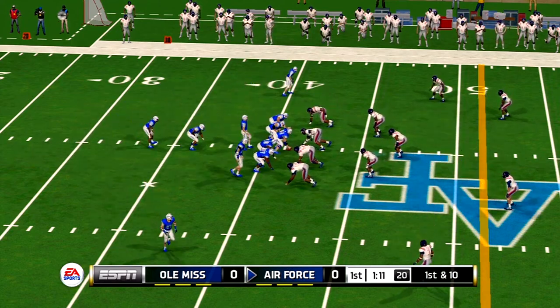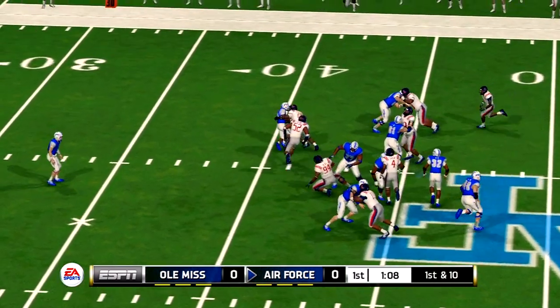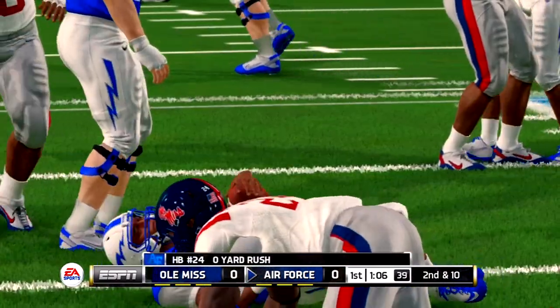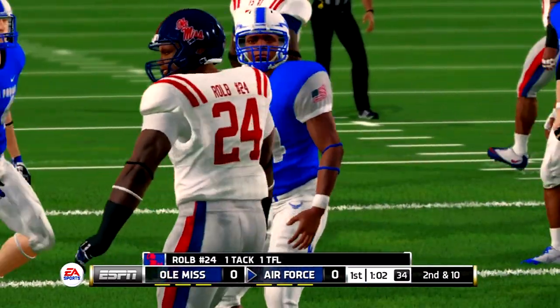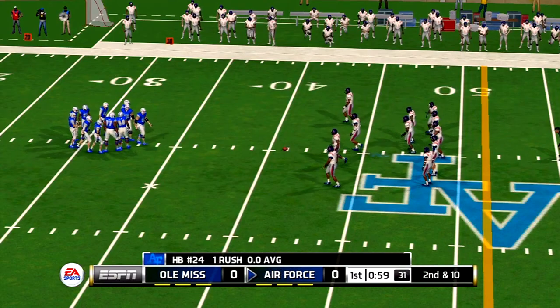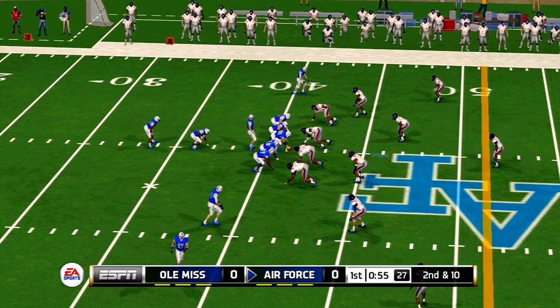So here comes the offense taking the field for the first time today. Great run, and he's brought down in the backfield. The defense was playing run all the way right there, and it paid off for him. That makes it second and 10, from their own 41-yard line, second down.